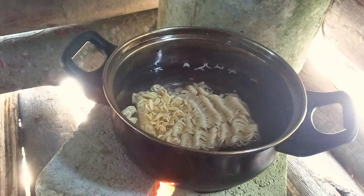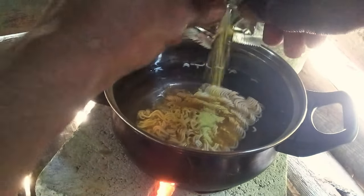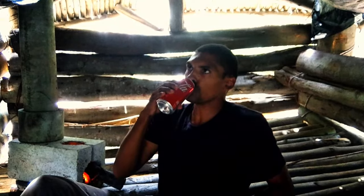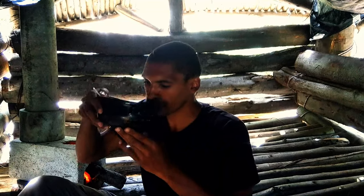I don't know if you're supposed to add the spice before or after the noodles has finished cooking, but I'm just gonna add it. I think that is stringy enough. Cheers! Oh, that's so good.